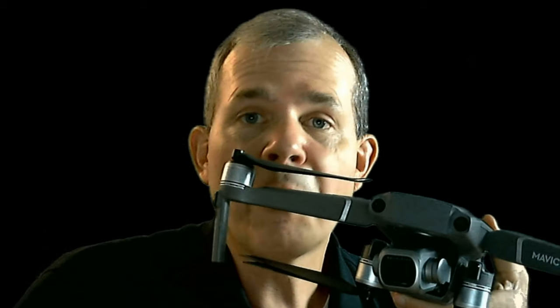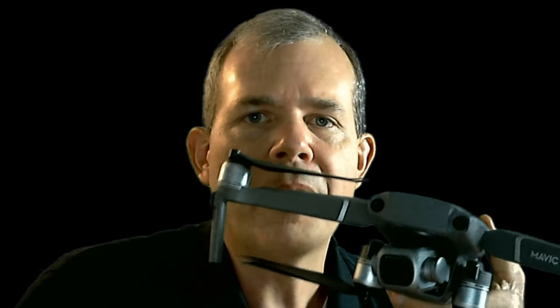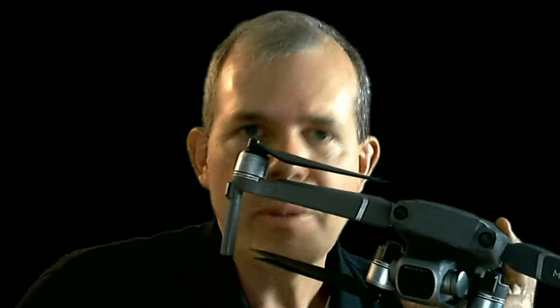Also, the range of the radio. This thing will fly like 12,000 feet, 13,000 feet away if you are out in the country or out on a mountain and there's no obstruction. So the only real limitation is the battery. It tells you that you're going to run out of battery and you better turn around and come home. So you never lose signal.